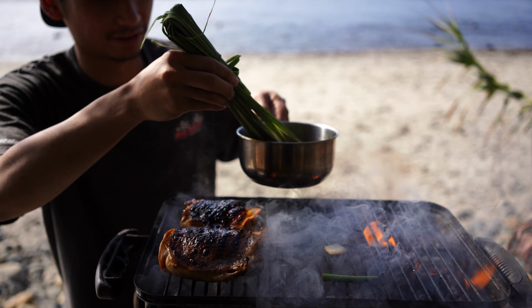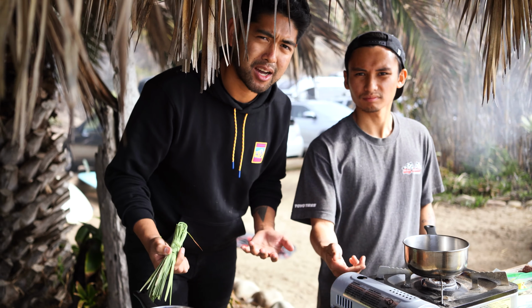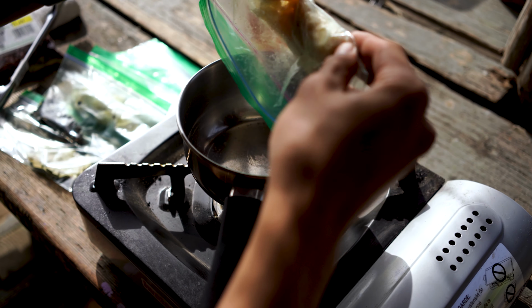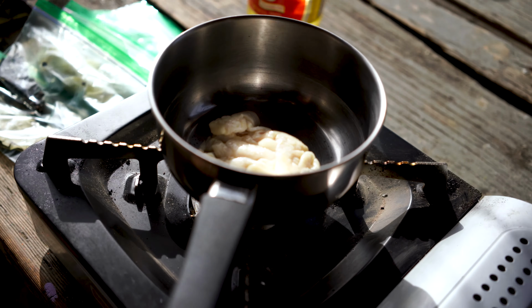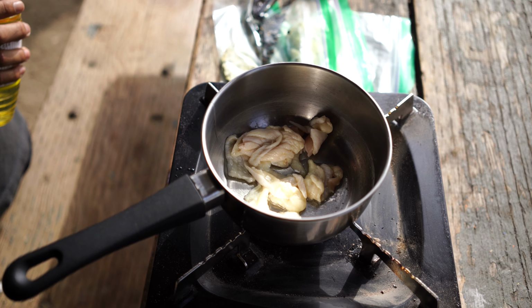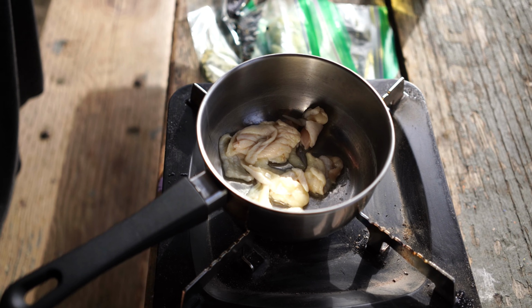Alright. So like when you think like basting a steak, this is kind of like same concept. Practically. Here's some chicken fat that I saved from when I was cleaning the chicken earlier. Just gonna slowly render this on a low heat. A little bit of oil so it doesn't burn. Just a tiny bit for now.